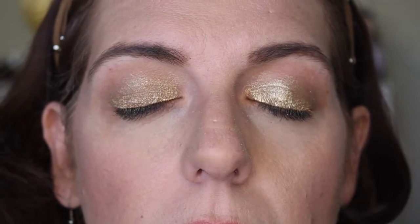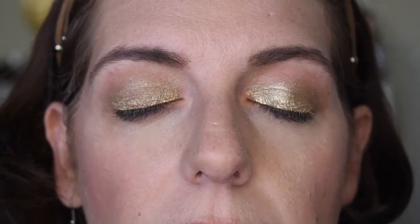I've got this eye here wet, this eye I've left dry, so we can look at the difference between the two. Definitely much more metallic on the eye that's been applied wet. Beautiful colour.